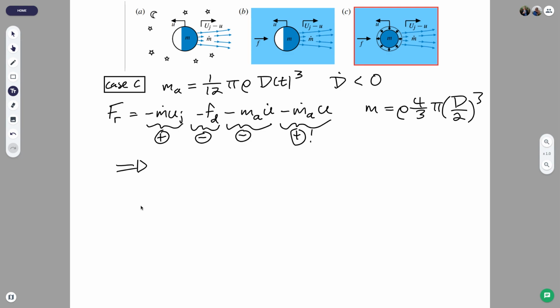Why doesn't that be 1/6? What do you mean? Because that's 4/3 times... That's the entire mass of the sphere, not the added mass. Right, but doesn't that formula go around the 1/6 value? Yeah. So this is just the good old 4/3 pi r cubed, and it's just D over 2. But he's saying it simplifies to 1/6. Yeah, sure, probably. Yeah, this is the displacement.